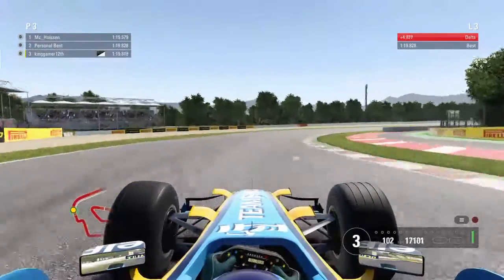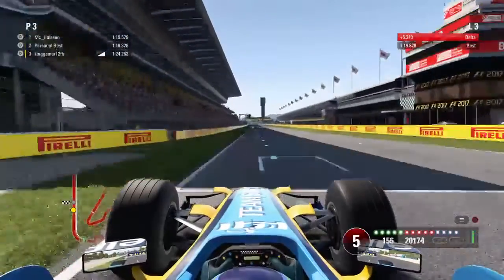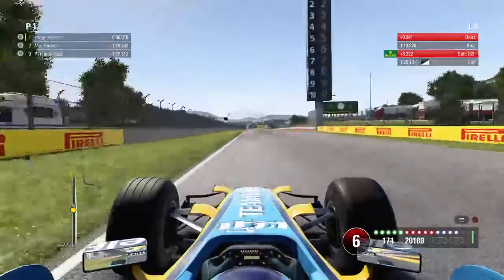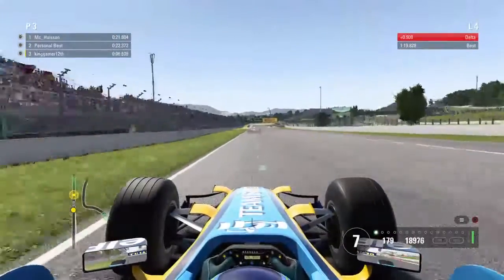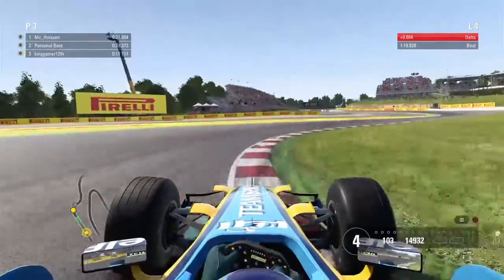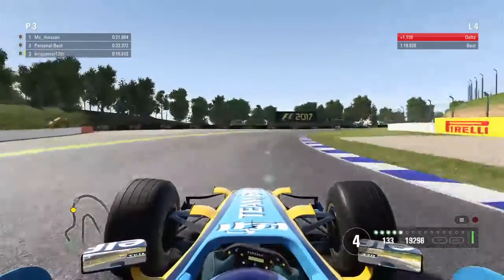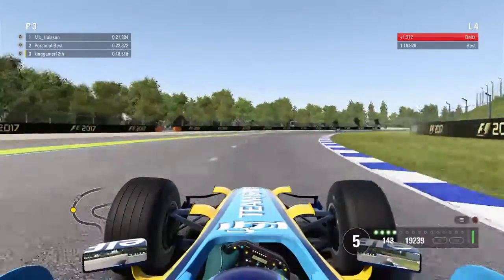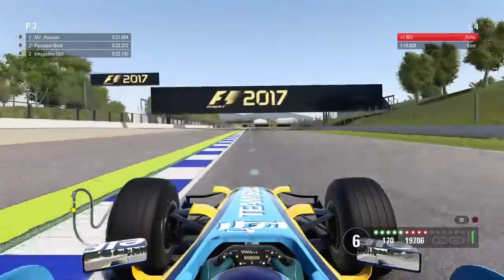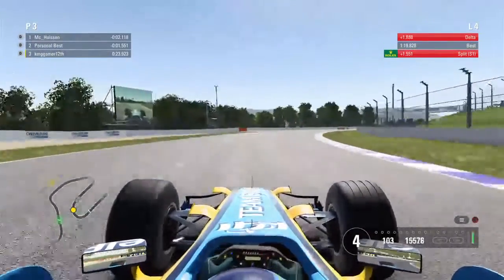Third gear through there. Wow, that's amazing. Right, last sector, bit slower than that, but it was invalid, so I wasn't really pushing towards the end. Right, down into turn 1, up the hill, turn 2, turn 3, just flat out, heavy right-hander, very heavy. And down into turn 4.